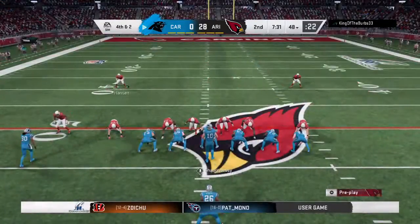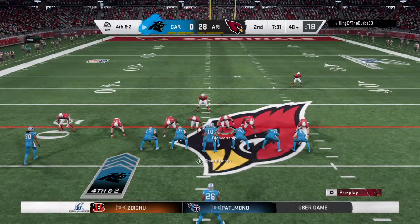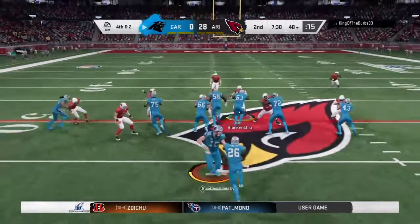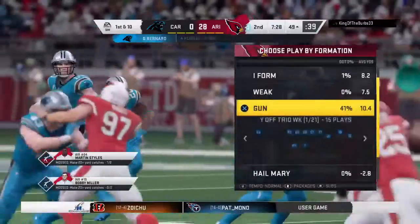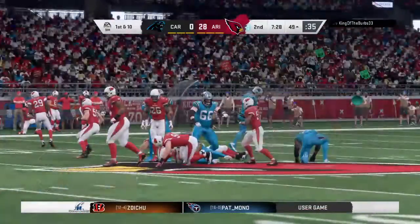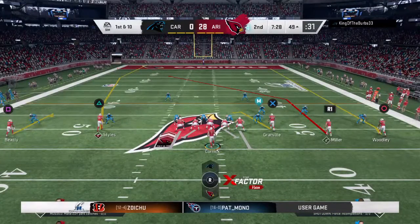And how about the call here? They need 2 yards in their own territory on fourth down, and they're going to go for it. They'll run. This is Bernard. And boy, is he close. Did he get there? No, they're going to say he's short of the line to gain. So certainly an interesting call there to go for it. And it'll be a turnover on downs.